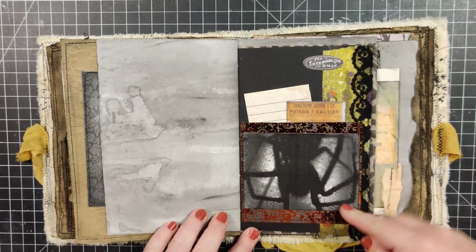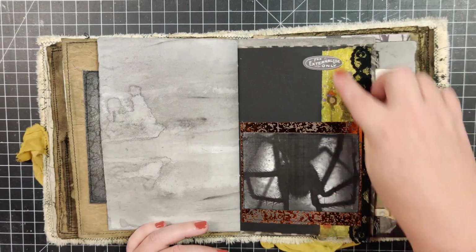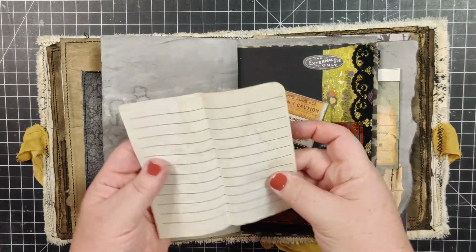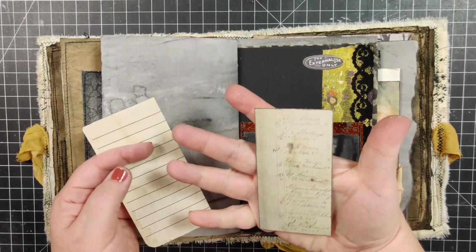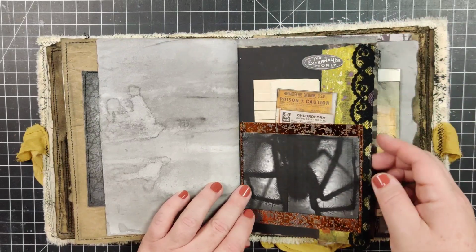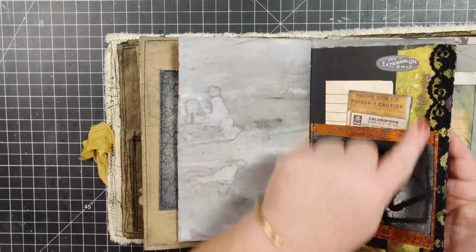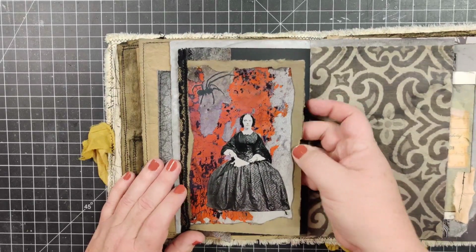Here we have a spider pocket with some more of that painted paper, and then tucked into him is some more writing space. That's upside down. But that's been tea dyed, and it's another little journaling card, or can be used to decorate in the journal. And then this is another one, I tipped it in with some lace, which you can see here. Lady with a really cool spider.